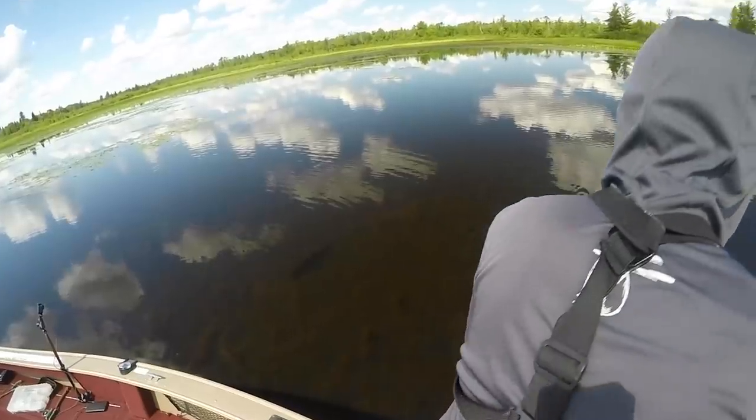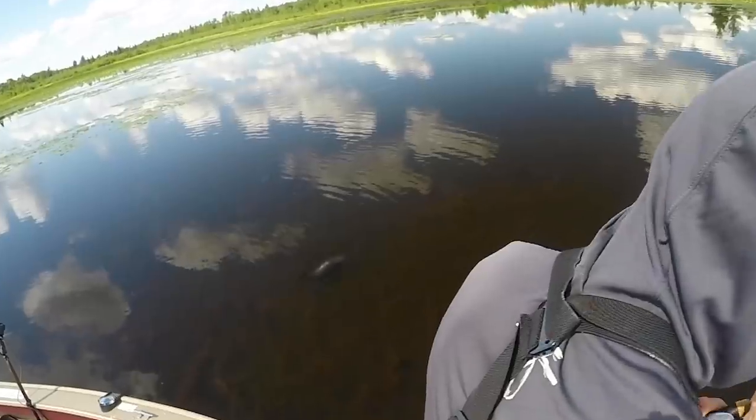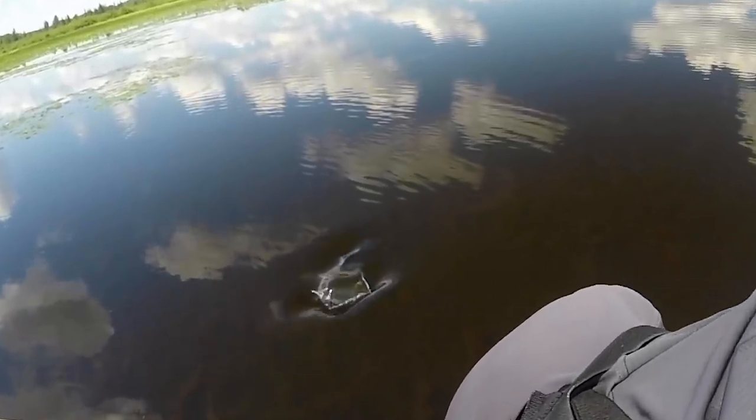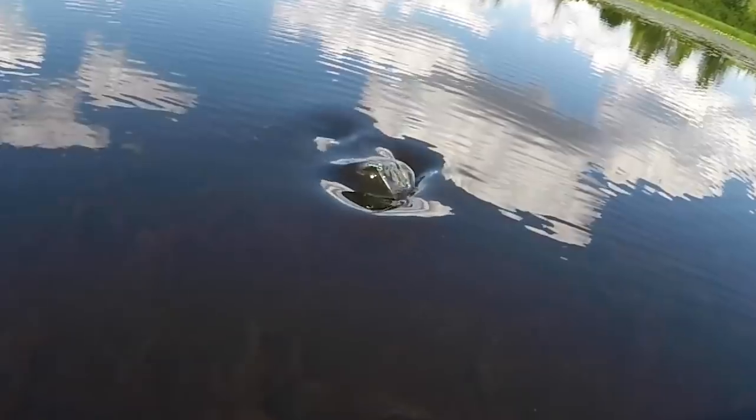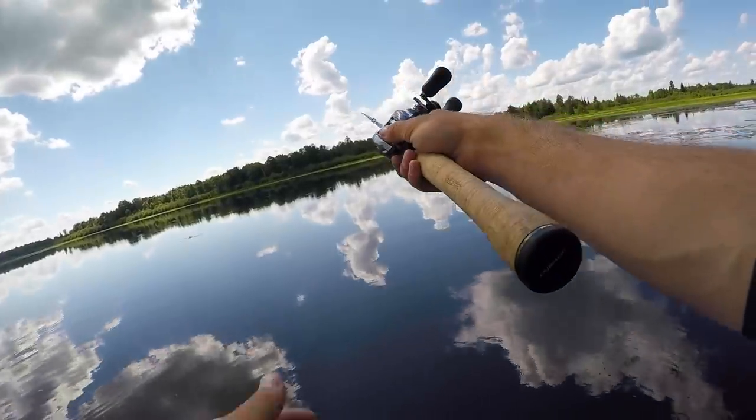You guys got to look at them. Oh yeah, that was 27, 28 plus. Shoot, yeah, that's freaking cool. That was a nice one. 7 pounder probably. These dogs are probably not domesticated.